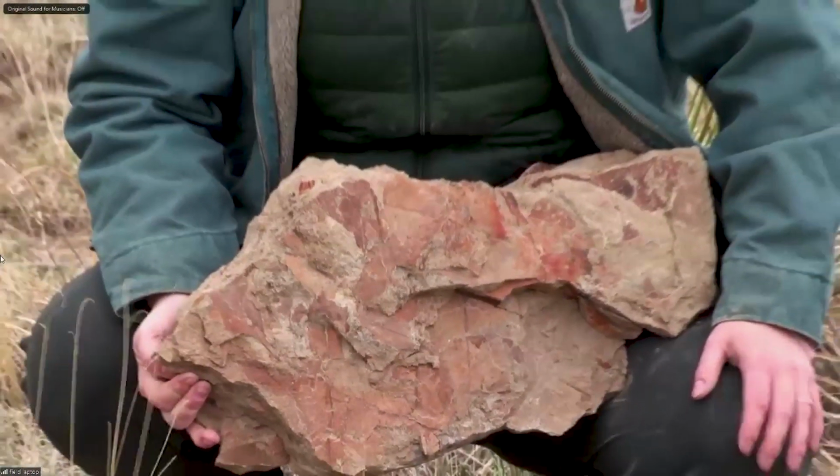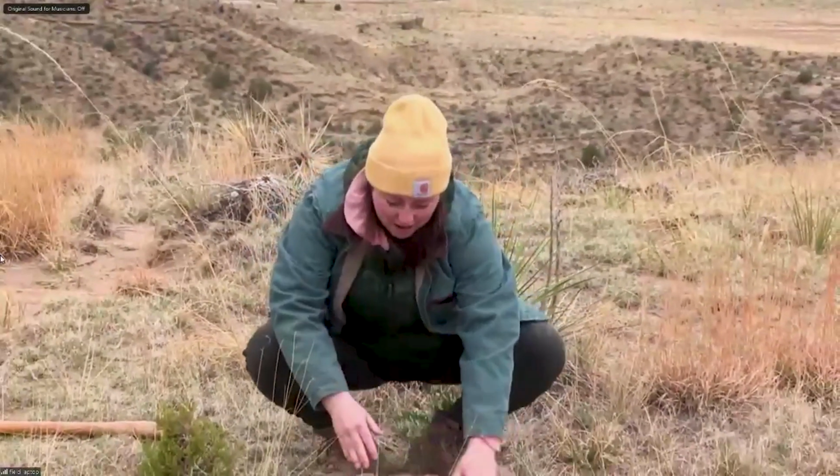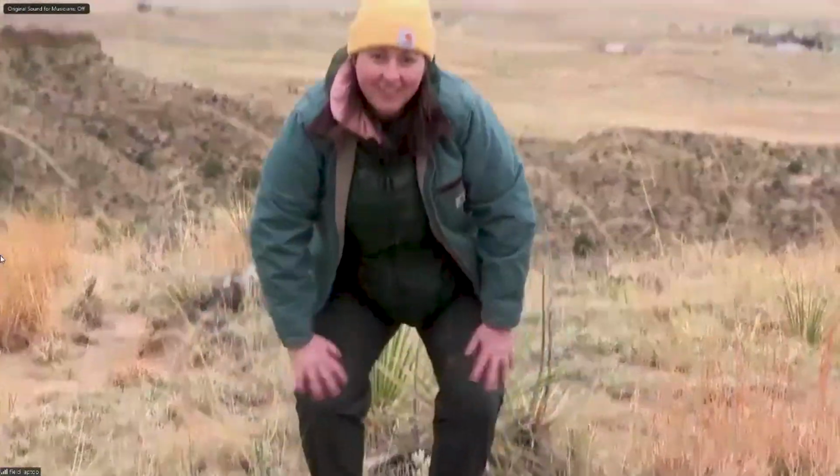Wow, that is so cool. So we just uncovered basically a pile of leaves from the time of the dinosaurs, and we are the first people to ever see it. Exactly. That is so cool. I feel very lucky right now. That is really neat. Thank you, Gussie.